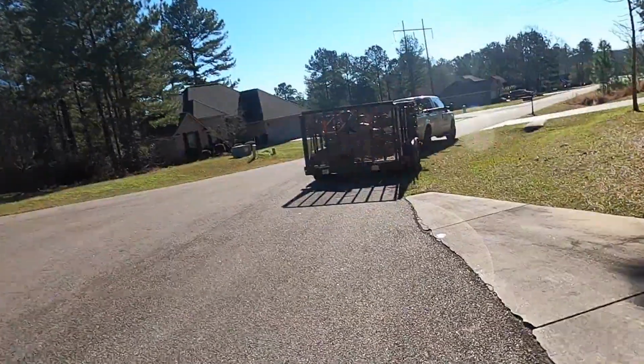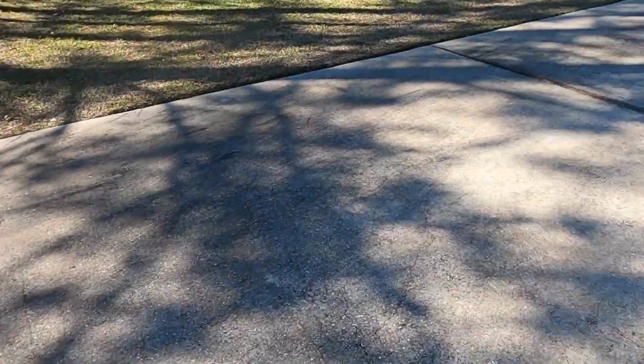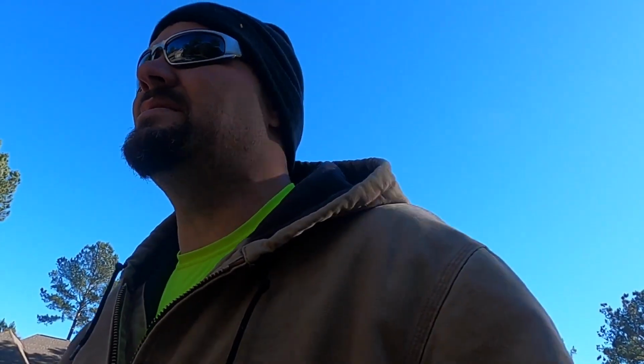All right, another one finished up. As you can see, all the cracked grass. That's what I call it. Grass, weeds that are growing up through your driveway, anything concrete, patios, anything like that. We went ahead and you can see it. That's the last thing we do. We spray to get rid of the cracked grass.